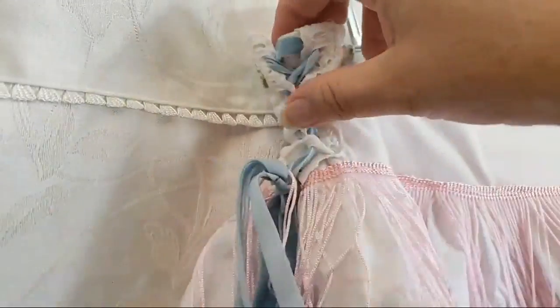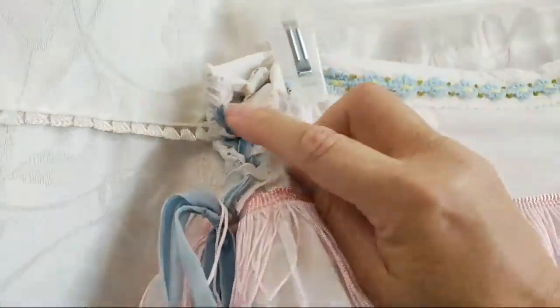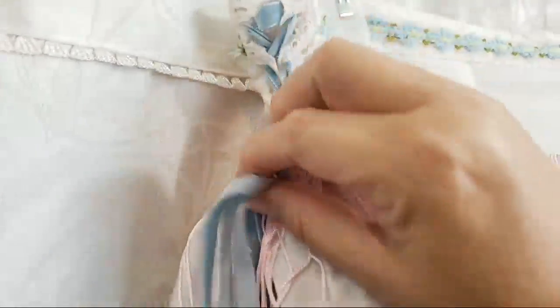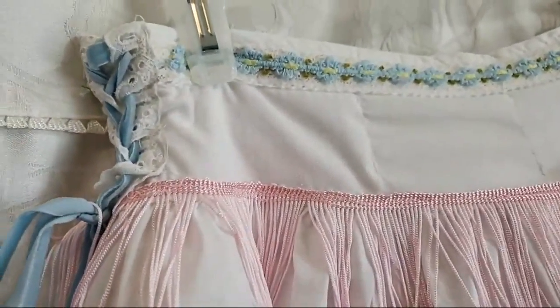And then I decided I wanted to add this. So here is the zipper, and right now it's cinched. But this can be let loose so you can adjust the sizes.